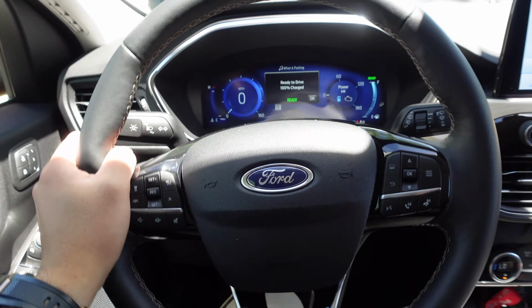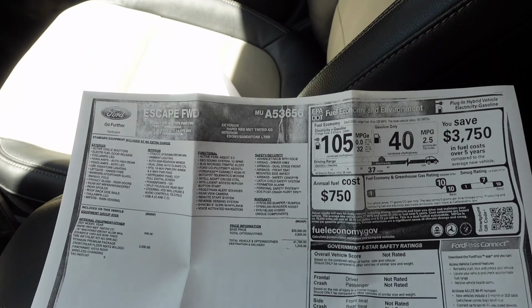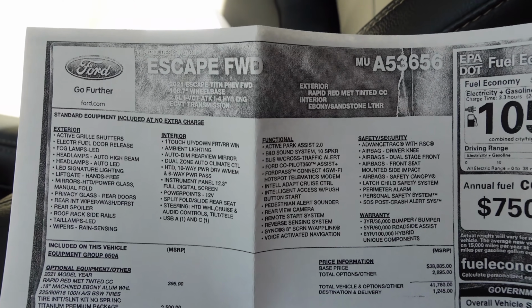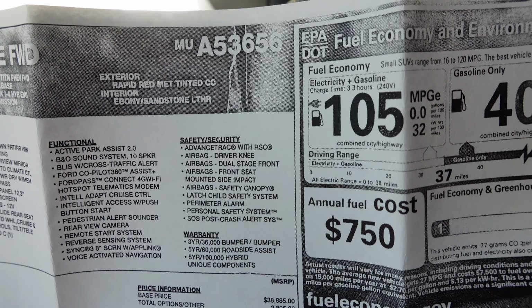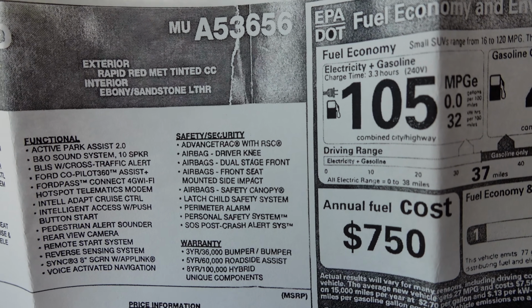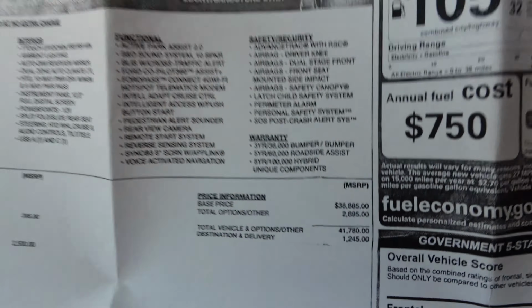Just finished charging up, have to run out, do some errands. It's a beautiful day out today. Let's take a look at the window sticker. It's clearly a printed copy, but it's an Escape front-wheel drive. The plug-in hybrid is only available with front-wheel drive, no all-wheel drive. The paint color is Rapid Red Metallic Tinted CC, which I think is clear coat. Ebony over sandstone leather interior, and titanium is the upper tier trim. So it has a lot of options as standard.